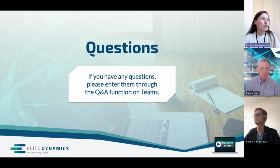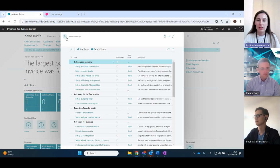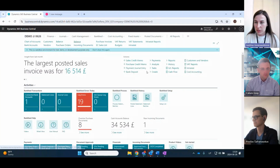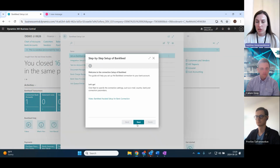Oh, sorry, I'm not sharing. I could share my screen again. Okay, yes, I will show you where to find it. So when you are trying to connect the bank account, it is possible to select how many times you would like to get statements. Sorry, I will not use assisted setup now because, as I mentioned, the most useful functions and tables are here in the accountant role. So let's go to setup list and set up bank feed connection, and I will have the same process as I would be using assisted setup.